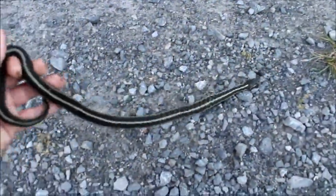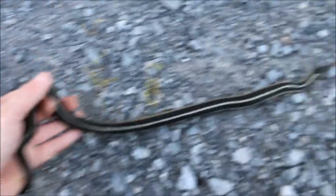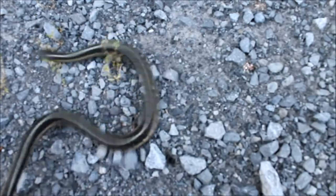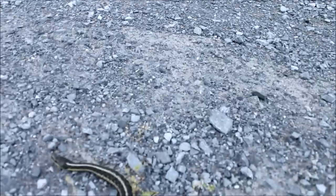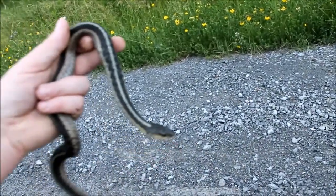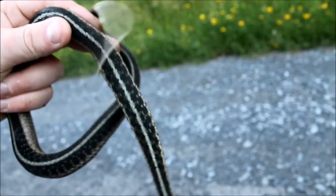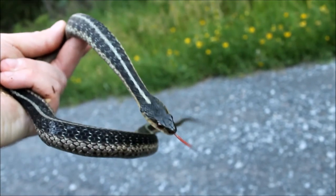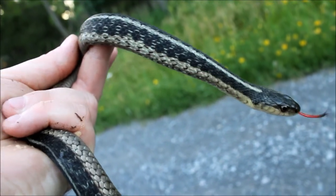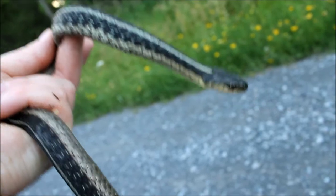Brought her out into the path here. Try to get a better look at her. She's a real pretty one. I want to let her go, but I know she'll just take off. Come here. Yeah, that's a nice snake. Beautiful.